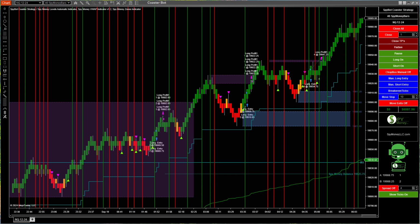Let's look at running Coaster Bot on a trending market. We have two templates that we run. When it's trending, we run this one, and when it's not trending, we run another one. And that's really the difference. We have two templates that we run, and that's all we have. $6,557.96 after commissions. Very good.